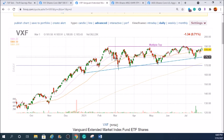Ever since February, it's been down, up, down, up, down, up. Been very good if you've been able to trade these down ups for this fund. But overall, it's very indecisive if you are a buy and hold investor for this fund. You would have been kind of stagnant ever since around the February time frame. So we need to see if this will break out eventually.